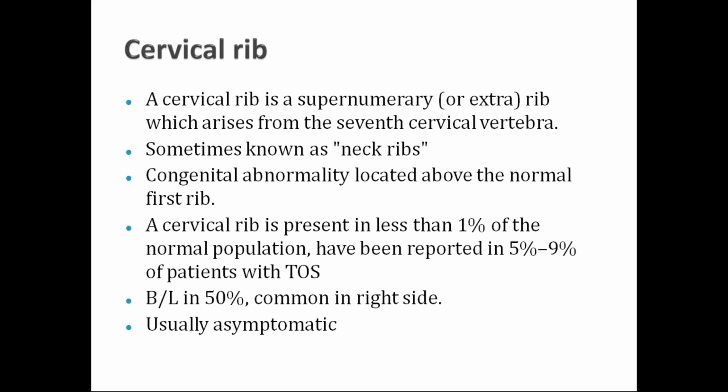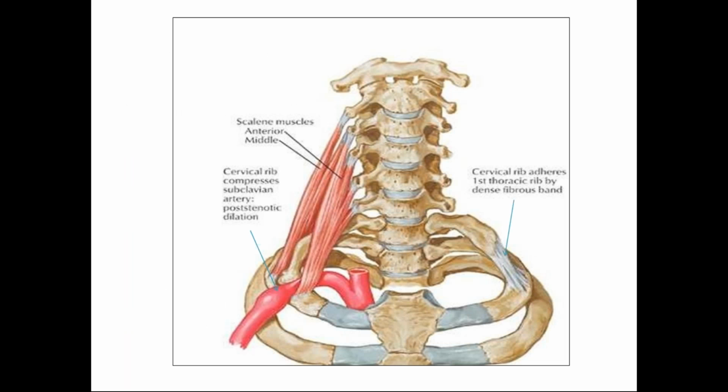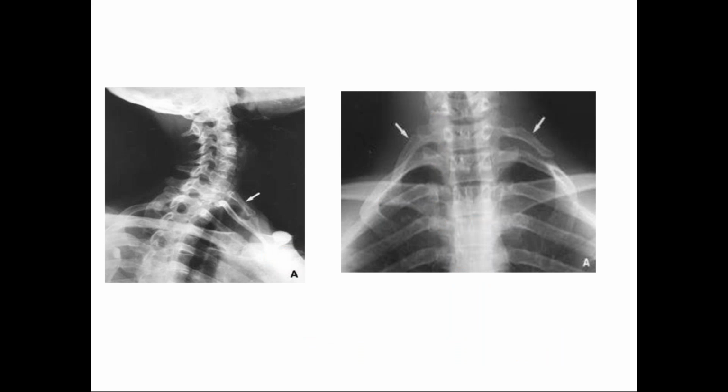Bilateral cervical ribs are present in 50% and are more common on the right side. Usually the cervical ribs are asymptomatic. As you see here, you can see the picture of a cervical rib with a fibrous band attached to the first rib. On the right side, you can see that it is compressing the right subclavian artery, and we can see the post-stenotic dilatation of the subclavian artery there. So this is an X-ray of the cervical spine, AP and lateral, showing the cervical rib arising from the C7 vertebra.